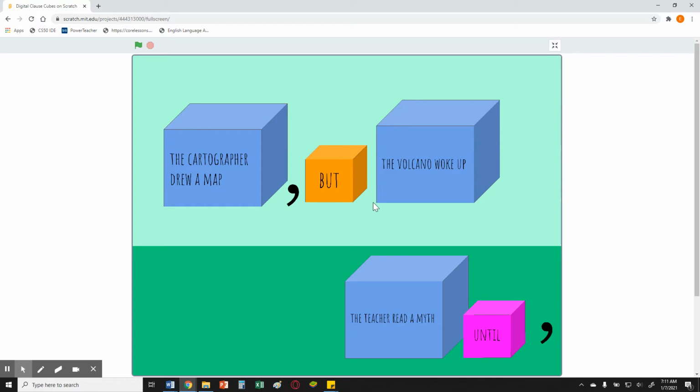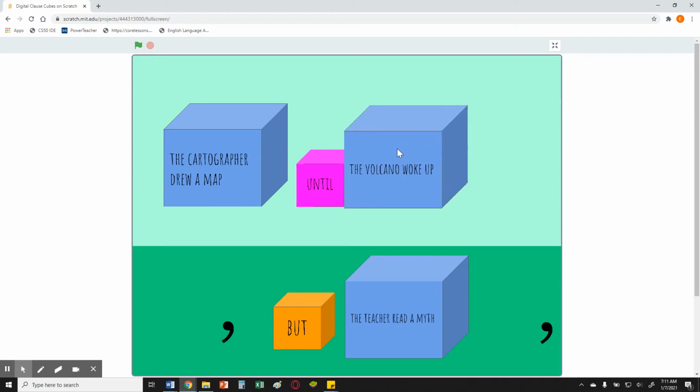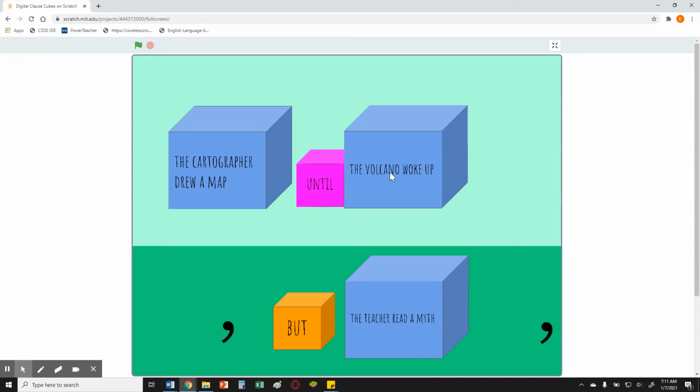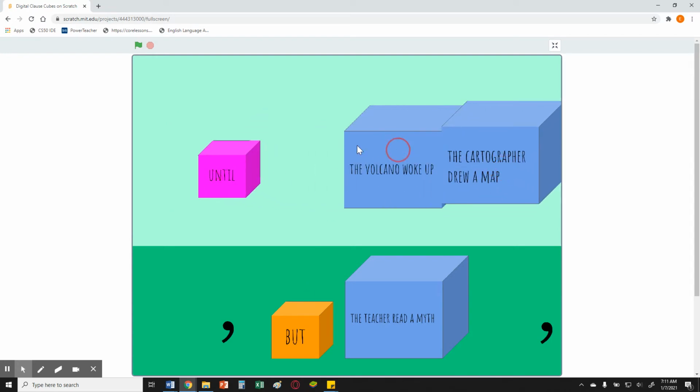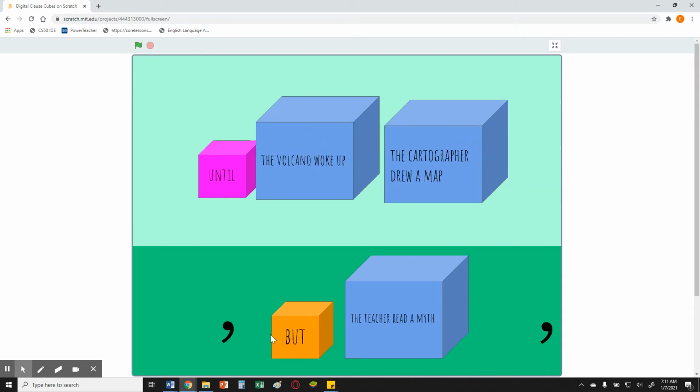Now, it doesn't matter what kind of conjunction we want to use to stick them together. Not really, except that it changes what they mean. The cartographer drew a map until the volcano woke up. Still fine. But this means he stopped when the volcano woke up. That's all. And remember, too, fanboys need to go in the middle. But if you're going to use a subordinating conjunction like this, it can go in the middle or in front. That's fine, too.